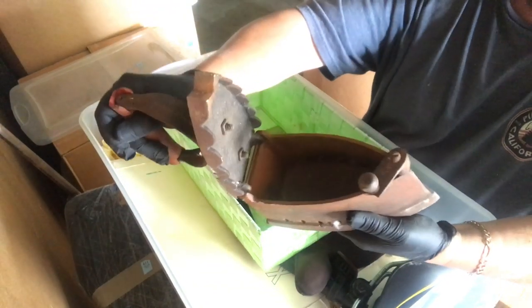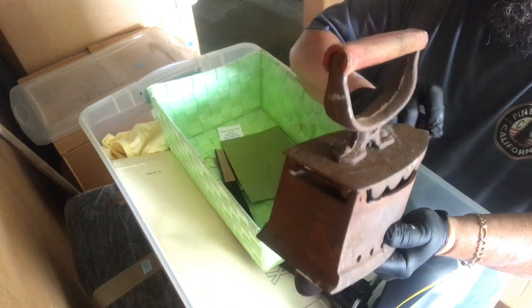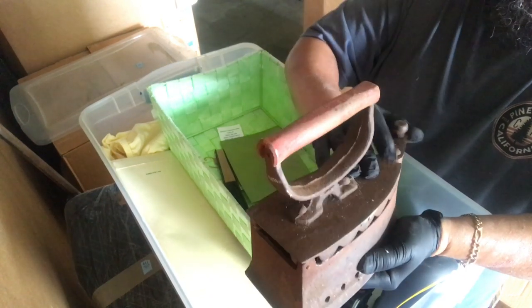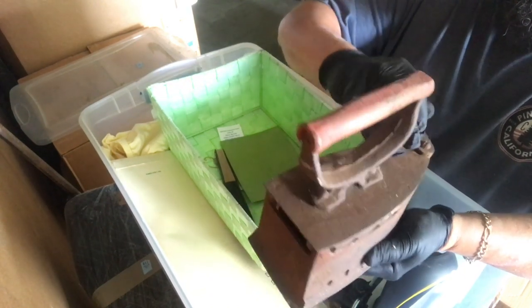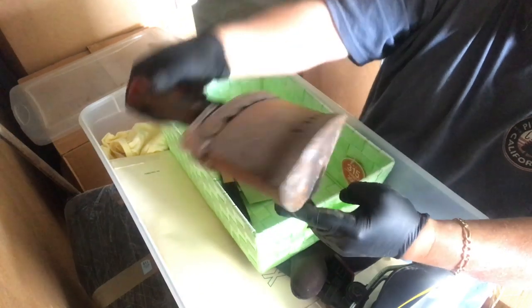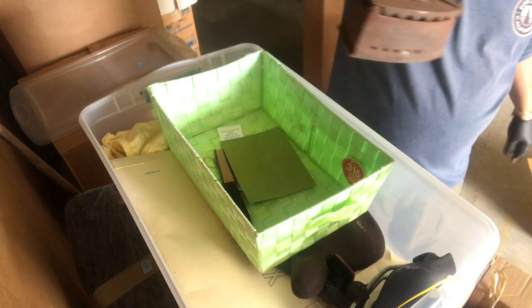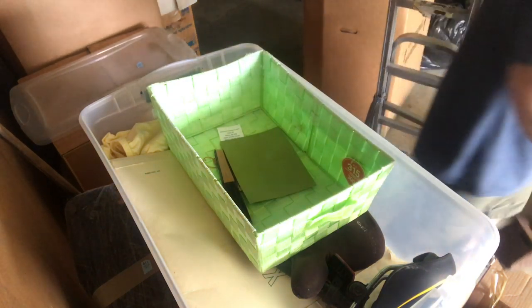Look at that. Old iron, right? I think this, yeah, I think that's how it goes, like that. So I think what you do is you actually put coals in here, and that was how they did it. Just lifting this thing is like, good grief, man, those people must have been strong back in the day. Major upper body strength.